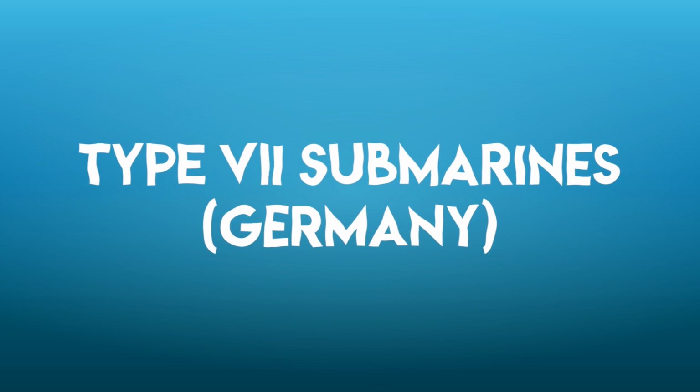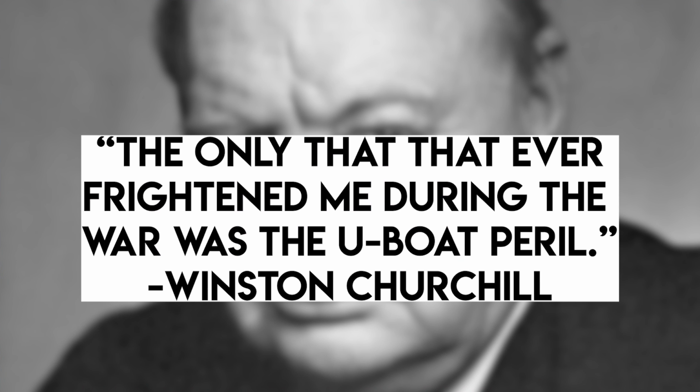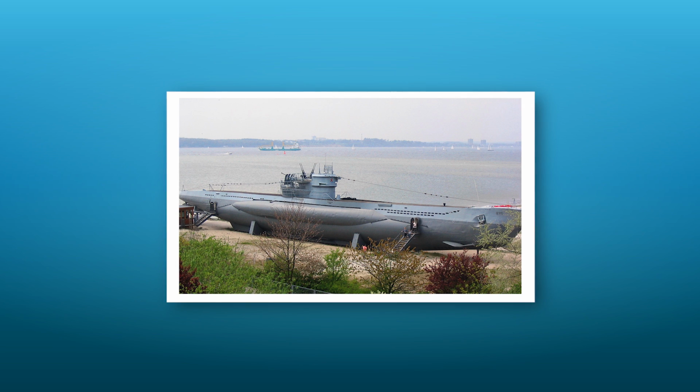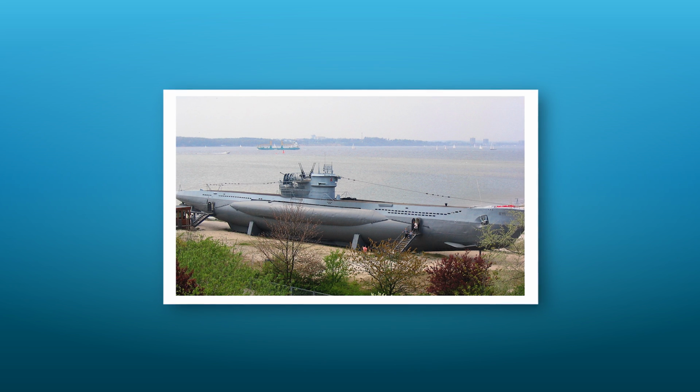British Prime Minister Winston Churchill once said, "The only thing that ever frightened me during the war was the U-boat peril." As the most produced submarine in history, the German Type 7 U-boat was what kept Churchill up at night. 703 Type 7 U-boats saw service during the war. From June 1940 to February 1941, U-boats were the bane of Allied fleets.